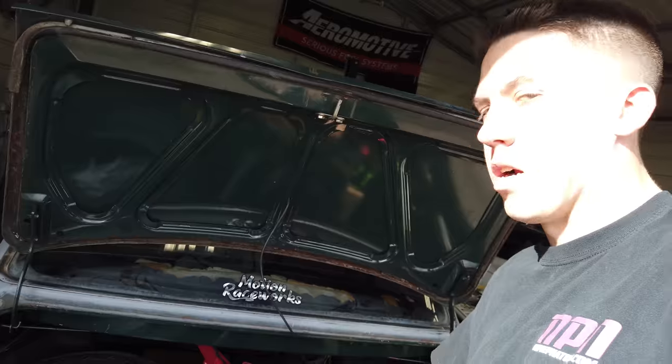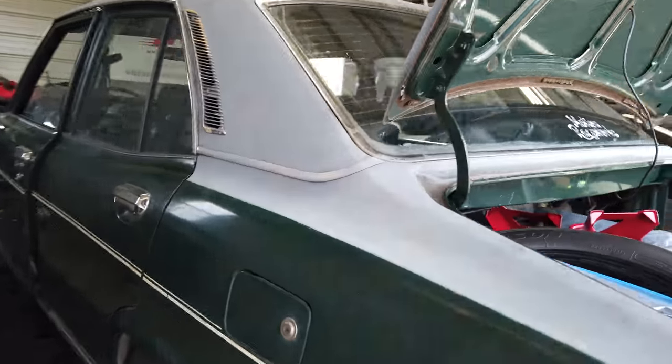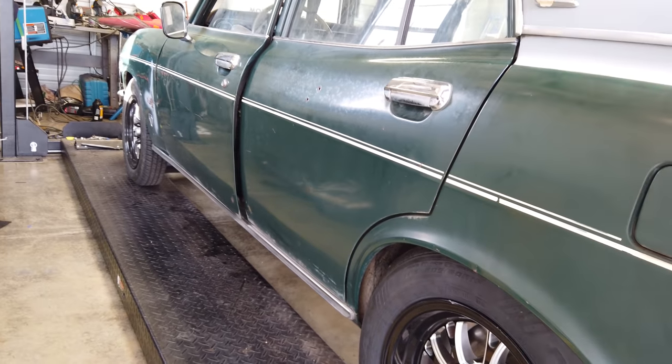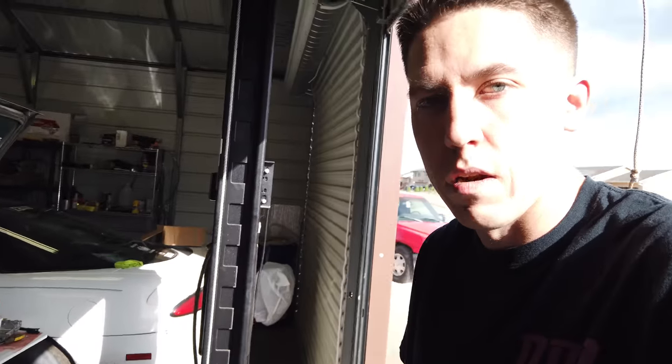Got the race wheels and tires. I did end up getting another set of the rims, and then just put some all seasons on there. They're just some cheap $50 all seasons, because we've been having a lot of rain, and if we hit rain, then hopefully we can be all right and not have to drive through it on radials.